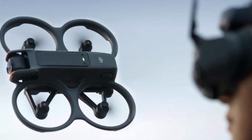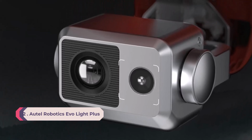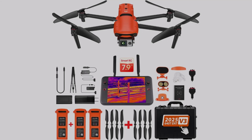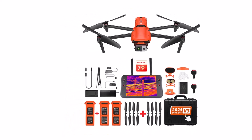The next product we'll talk about is the Number 2. Autel Robotics Evo Lite Plus. In our opinion, the best drone alternative in 2025. This drone is designed for the most demanding tasks and includes an impressive 6K camera with 50MP that redefines the sharpness and quality of every image captured.